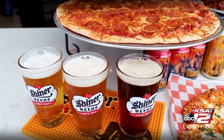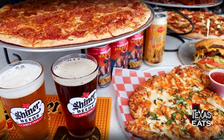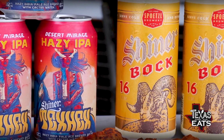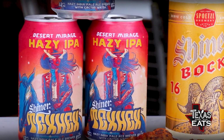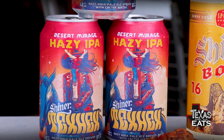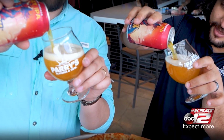And Shiner has sent us out here on a mission to try your food and pair it with Shiner beer. And that's what we're gonna do. This one right here is their new one. This is the Tex Hex IPA. Now this is the hazy IPA, right? The Desert Mirage. And we're gonna be popping these things open right now. So here we go. There we go. Cheers. Cheers. Then we also got our Perry's glasses.